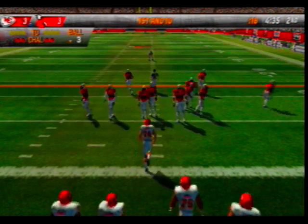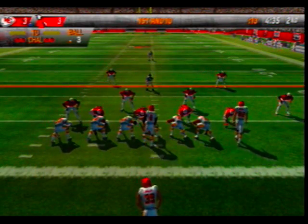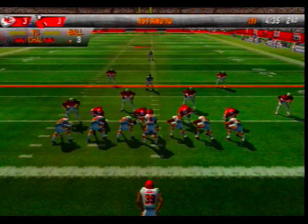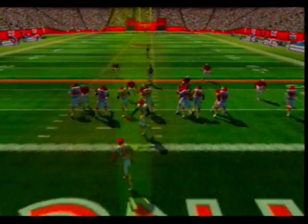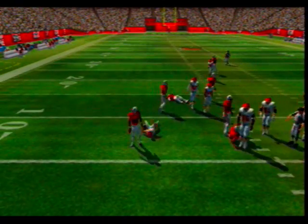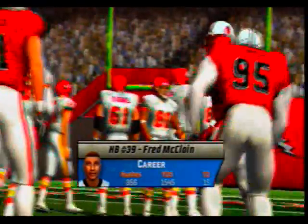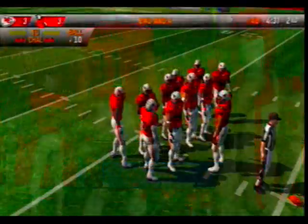Ball on their own three. Number 39, the lone setback. Hand it off. Up to make the play at the 10-yard line. This is a spot where you want to show the defense that they have to respect the running game.